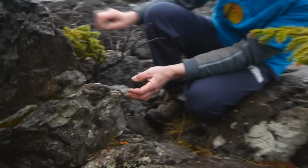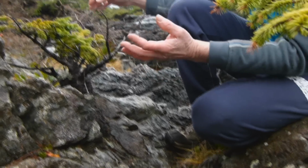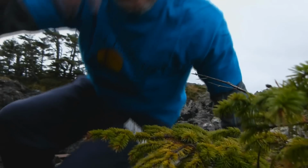And look at this little guy right here. Look at him, this great big trunk and just this little bit of leaf and all this dead stuff. He's hanging on. But I've got one that wraps around a rock over here I've got to show you. Let's go over here.